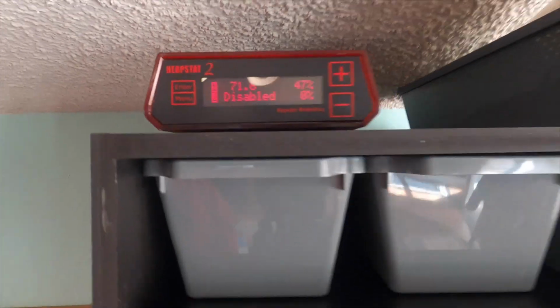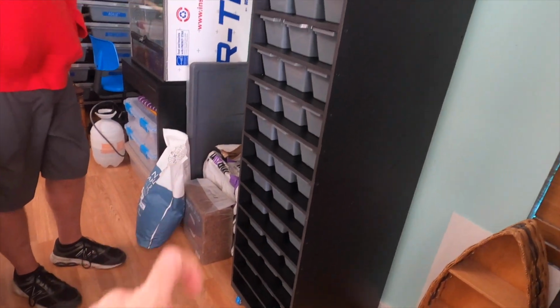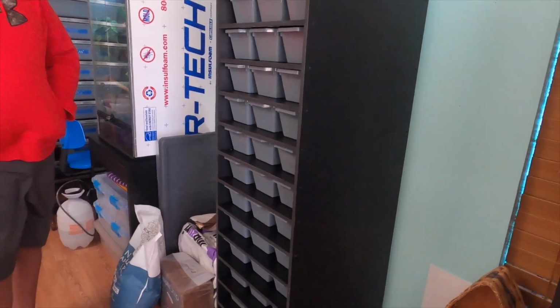All right, so we will check back in a little bit and make sure all the heat tape is functioning properly. We're gonna test temperatures. We're probably gonna let this heat up for quite a few days before we ever put snakes in it.